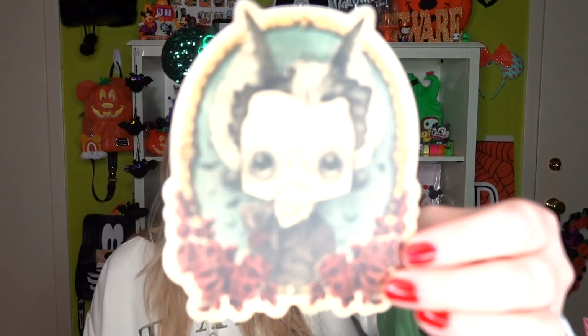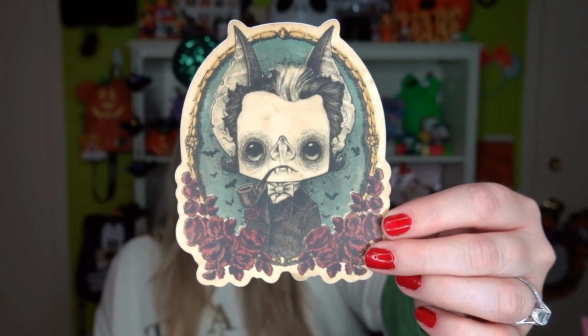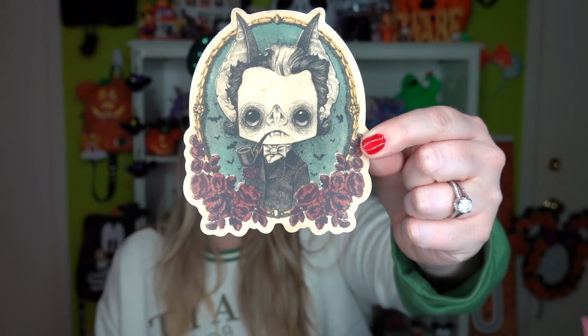I love stickers, and they have so many unique characters. These are kind of made up characters that they have throughout their whole bakehouse. There's tons and tons of portraits on the walls of all of these characters. They look very Tim Burton-esque and very creepy and kooky. And this is a Batman, and he is smoking a pipe, and he looks like a distinguished gentleman, and he's got beautiful roses all around him, large bat ears, and some epic hair.